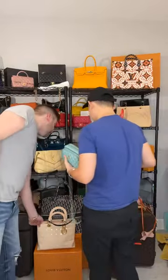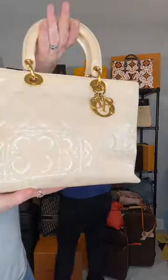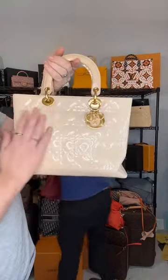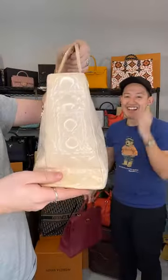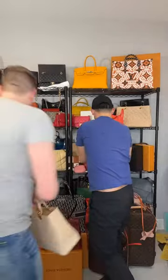And then look at this Dior. This creamy Dior. Everyone say, ooh, creamy Dior. Who likes clotted cream? This thing is so beautiful. There's one flaw on this thing, but we could dollar auction this. What size is the Birkin? What year?